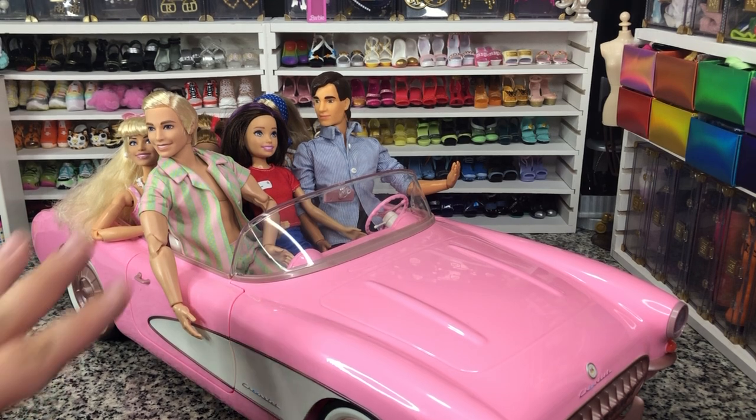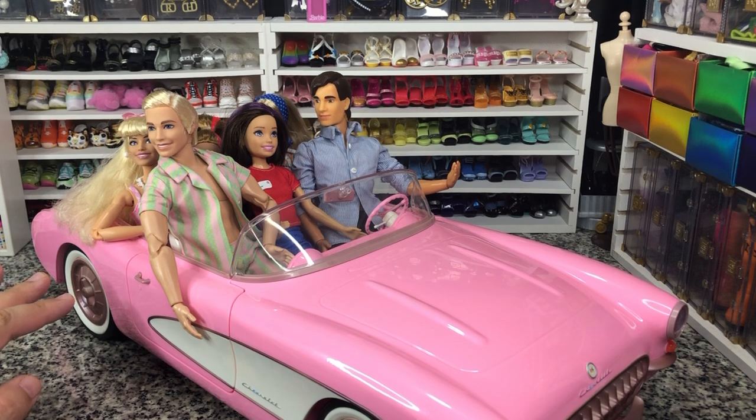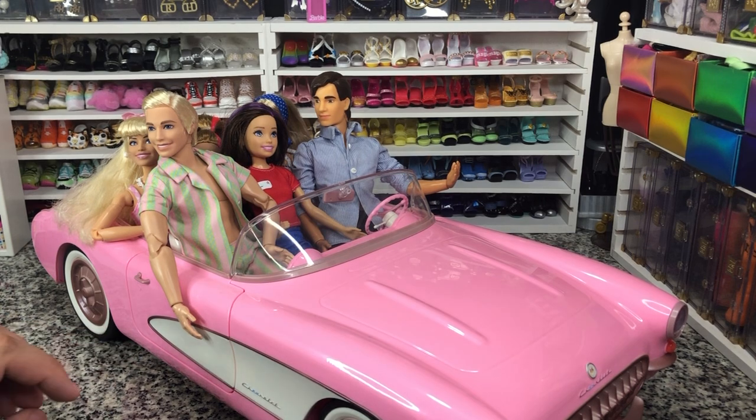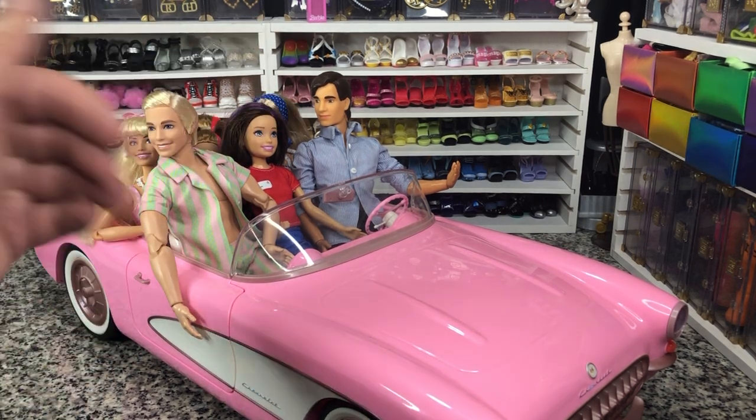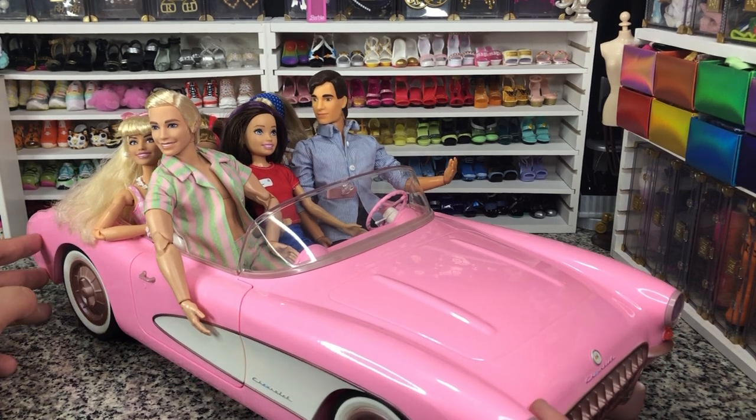I was thinking this was going to be able to fit barely Barbie and Ken and maybe a third in the back, because usually this front seat is solid if they do a four-seater. And you can't fit the feet through, so you can only fit shorter dolls in the back. That was what I was a little bit afraid of.